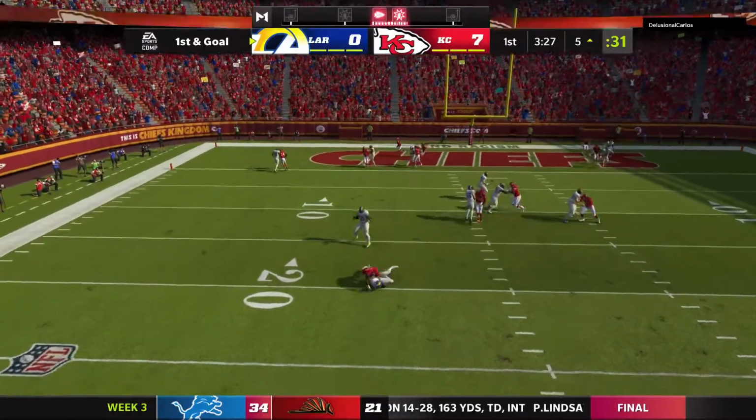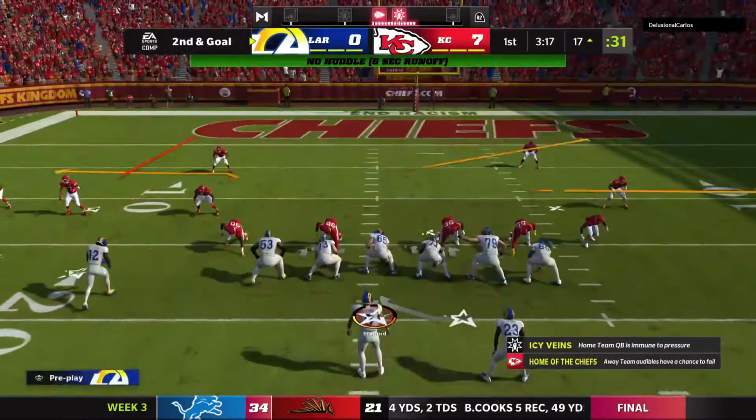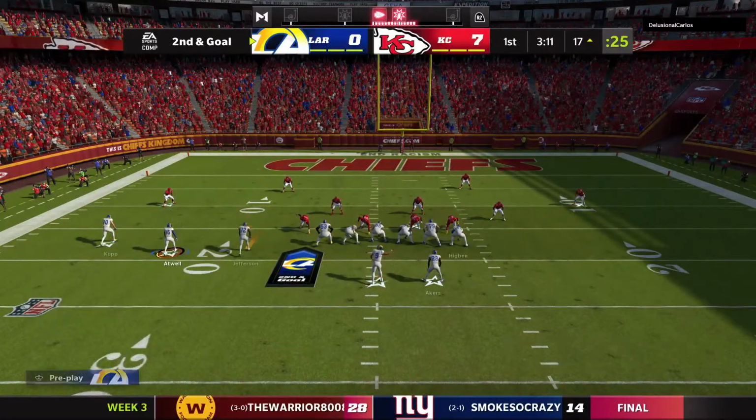Forced out to his left. And time finally runs out. He can't get rid of the football, and he's taken down. First down, a bit of a disaster, and now on second and goal, back even further.